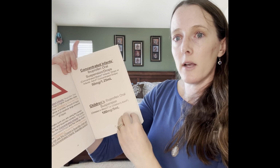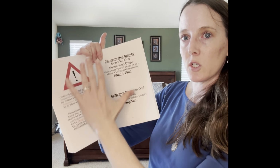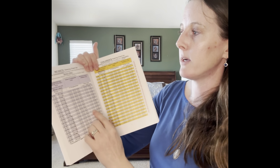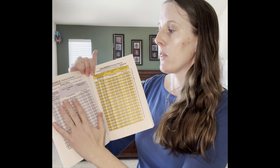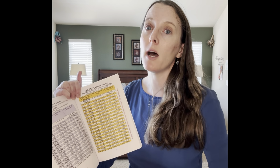And then we have the concentrated infants' and the children's ibuprofen suspensions. And we have a caution, caution, caution on this page. And then we have a bunch of caution, caution, cautions on the other page. The reason is infants' concentrated ibuprofen is more potent than the children's ibuprofen. You don't want to give your infant the children's dose of infants' ibuprofen. The reason is the infants' concentrated ibuprofen is more concentrated. That means that there's more medicine per milliliter than in this one, which means you can get away with giving them a lower amount of fluid, but still a higher dose.